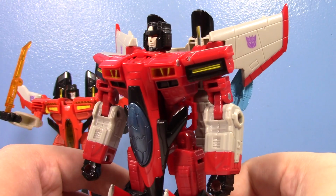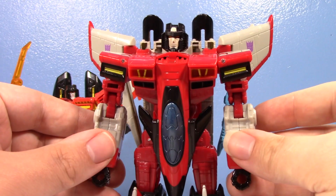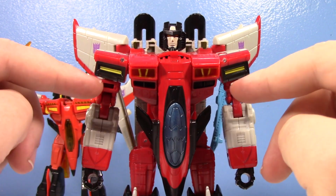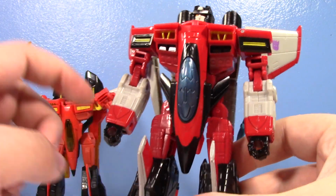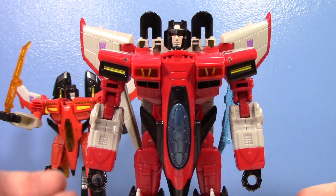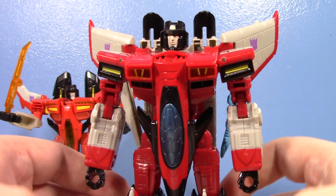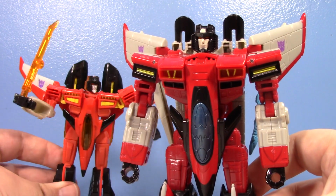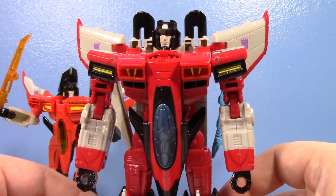The new Voyager, though, in my opinion, just takes so many elements of the Deluxe and makes it so much better. Number one, the color. I feel like this added black on the shoulders, the added gray, the reds. I look at this, especially the black around the cockpit. I didn't point that out either. I just see this color scheme and I'm like, yeah, that's Armada Starscream right there. This, I feel like it was missing a little bit too much color. It looked kind of bland, but this, color-wise, is superb.